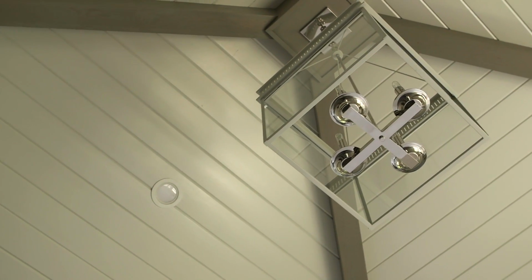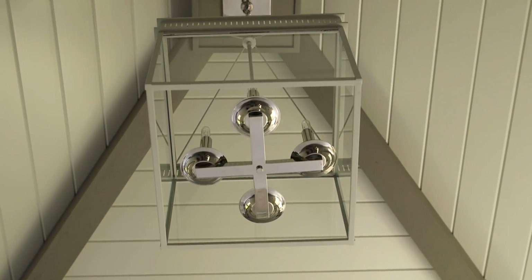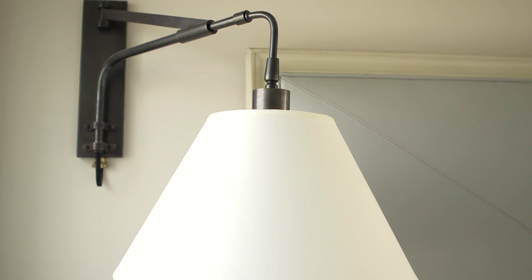So as you look up in this room, you have a dynamic ceiling. We layered it with nickel board and natural wood beams. At the center of the space, we hung our favorite light fixture. And to accommodate the small space, rather than typical bedside tables with lamps on them, we decided to use sconces for easy reading.